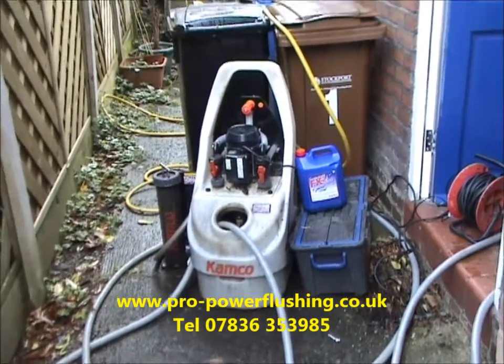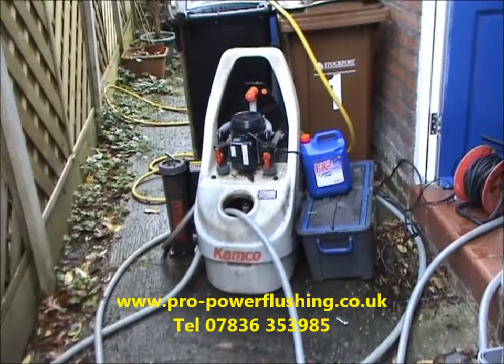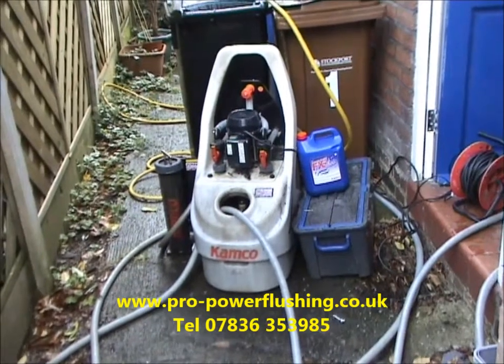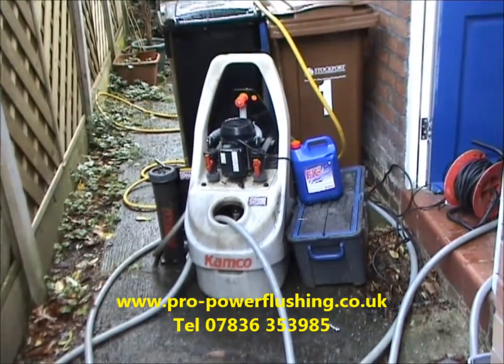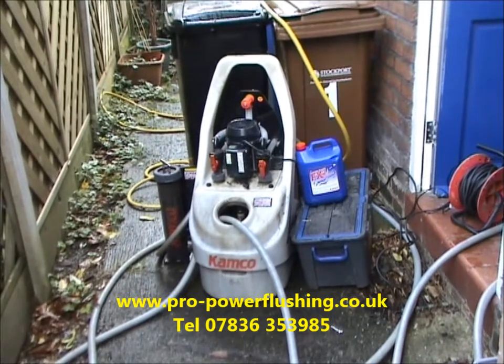Power flushing is basically a means of flushing through all your central heating system, your radiators, your pipework, your boiler, etc., getting it all nice and clean. After the power flush, you will be able to turn your boiler down, and it'll just be running a lot better. Basically, power flushing is the best thing you can actually do to your central heating system.